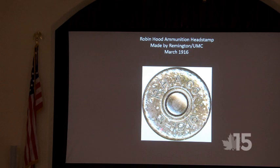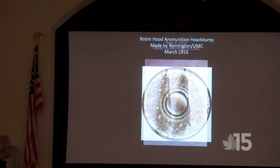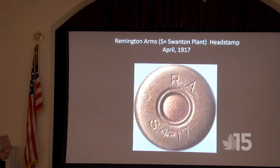Okay. Now this is 1916. Made by Remington UMC. So that's the date when the shift over started happening. At first they kept the Robin Hood Powder Company, or excuse me, ammunition company name, and then it changed. 4/17. Okay, now it's Remington Arms. But that's, yep, there's one.